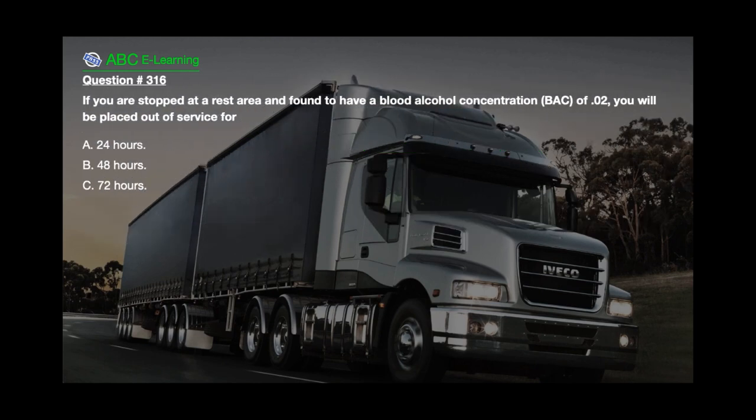Question number 316. If you are stopped at a rest area and found to have a blood alcohol concentration back of 0.02, you will be placed out of service for A. 24 hours, B. 48 hours, C. 72 hours.